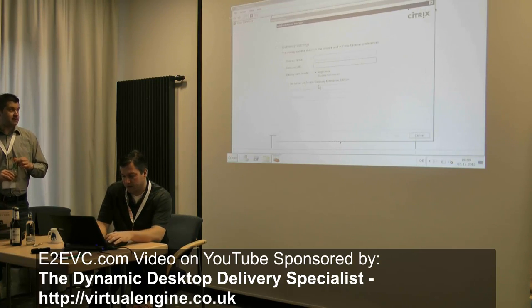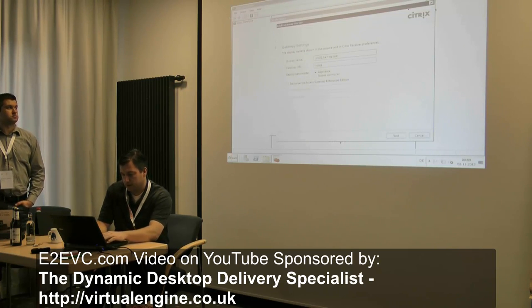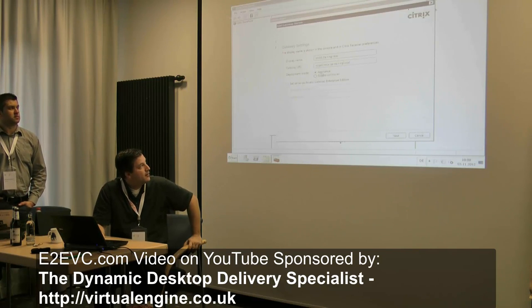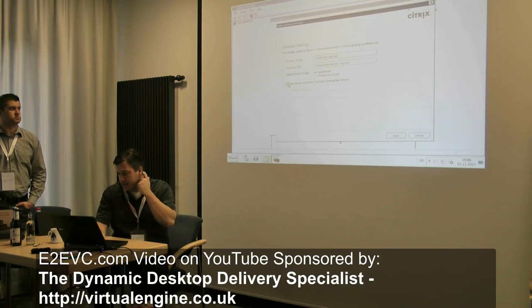Specify a name for the Access Gateway. Gateway URL. This is the URL of the vServer for Access Gateway. And here we can decide if it is an Access Gateway appliance or an Access Controller, and if you are using Access Gateway Enterprise Edition. In our case, we will use Access Gateway Enterprise Edition.